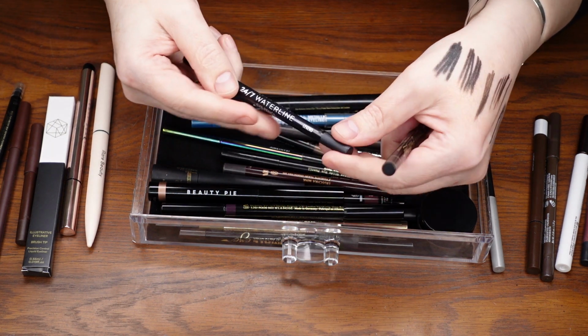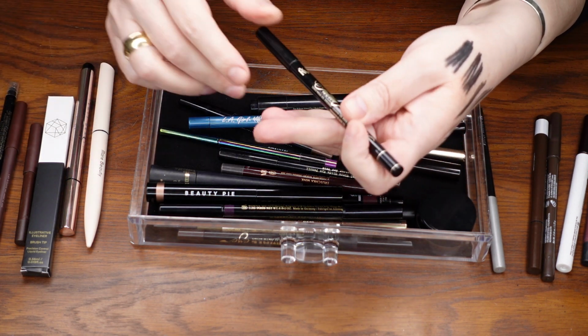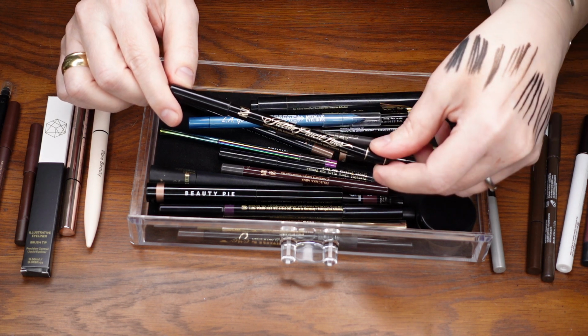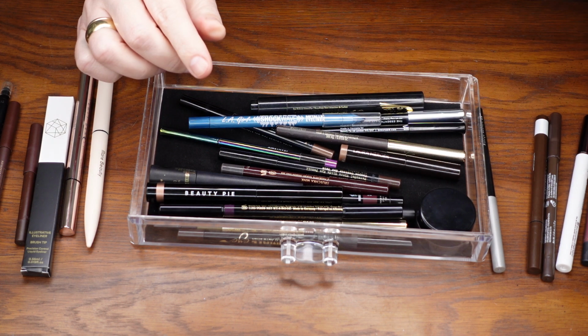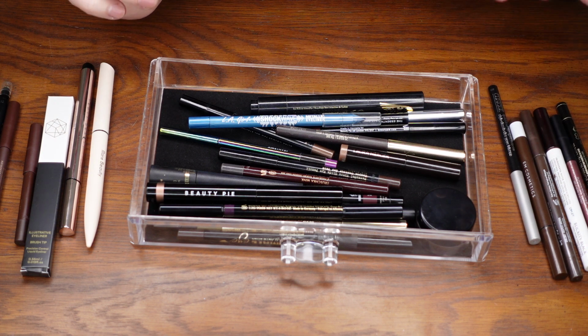Okay. I am going to keep the one from Urban Decay, and I'm going to put the, oh boy, I haven't even had this that long. I'm going to put this one in, see if my daughter wants it. Bye-bye. Some of these are going to get thrown away, but we're not keeping all of them.